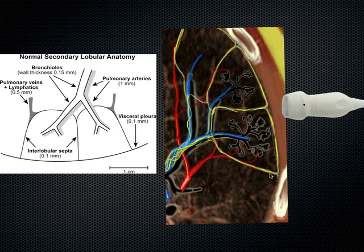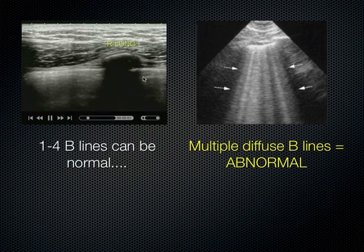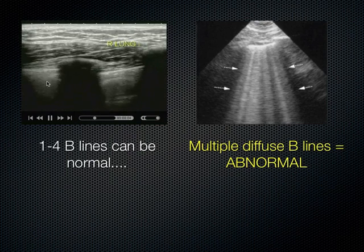These interlobular septae, when filled with fluid, well now the sound can conduct down through that fluid. The fluid goes in the interlobular septae of pulmonary edema. And that's what happens when you get congestive heart failure. The fluid builds up in these interlobular septae and is now conducted by the sound, and that's what a B line looks like. So again, over here we can see, once in a while we see a few B lines.